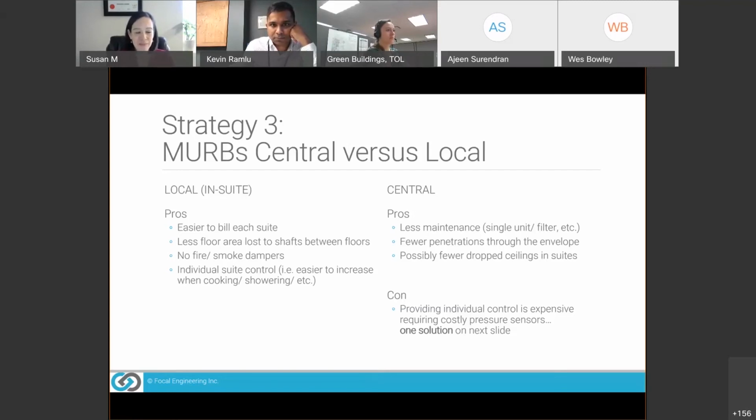Similarly, when you have a central unit, whenever you have penetrations going from one suite to another, or from the corridor to a suite, you're going to have fire or smoke dampers. That can start to get expensive if you have that at every single suite. An in-suite unit does not require those dampers, assuming that HRV is only serving one unit at a time.